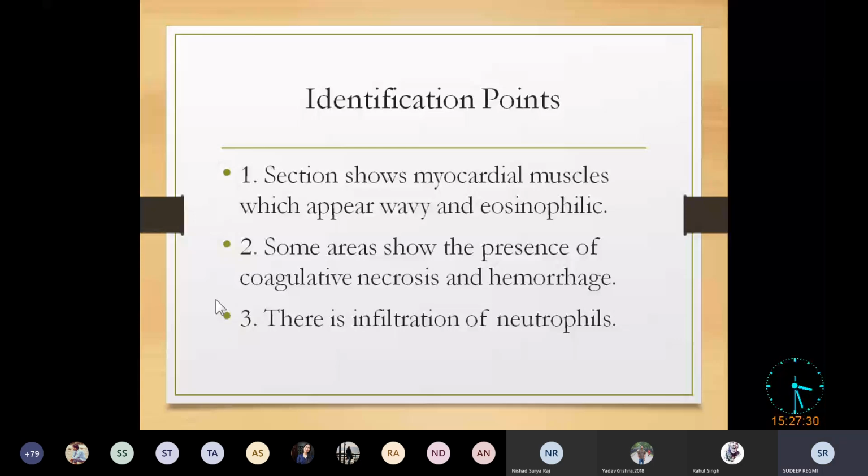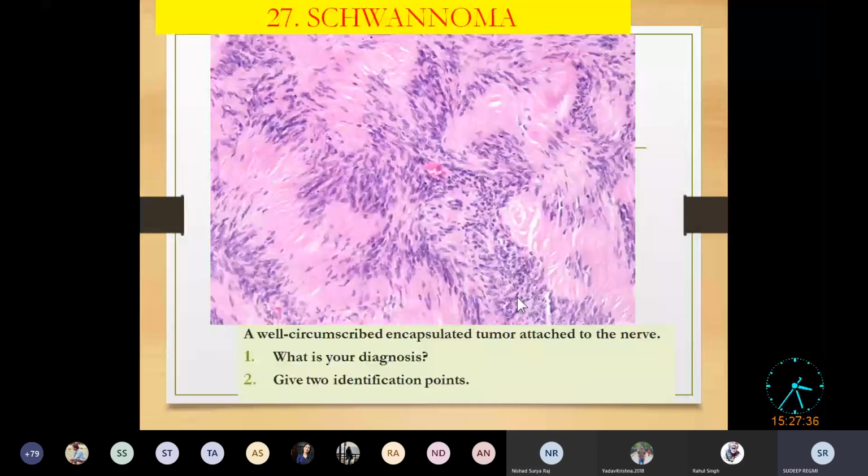Is that okay? Yes, sir. Okay, so we'll stop here today. I hope this schwannoma also is not shown to you in the class. No, sir. Okay, this we will keep towards the end, which we have not covered in the class. We'll try to cover it, and when you come back to the college, then we'll show you these slides also. So we'll stop here today.